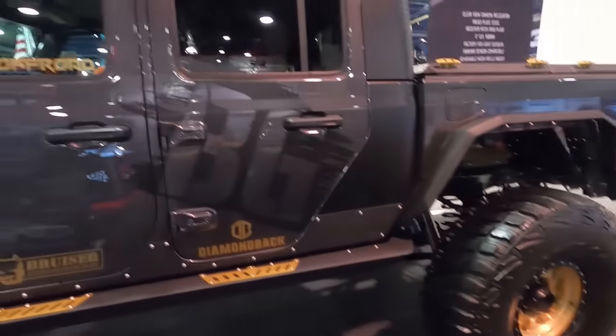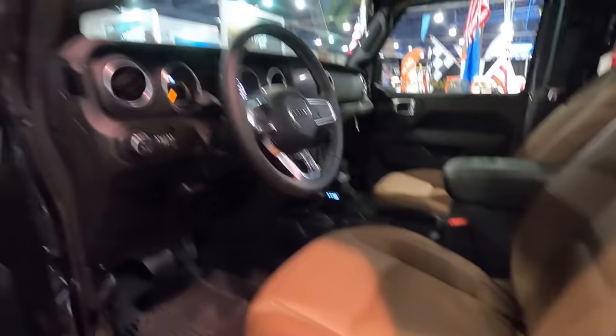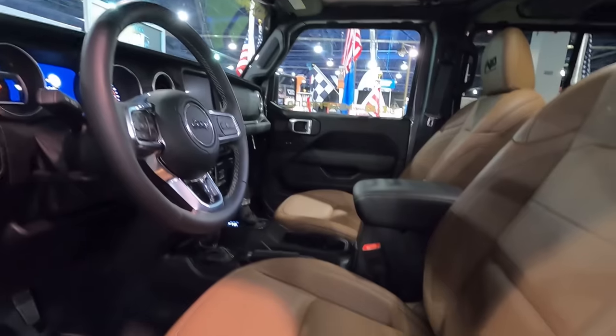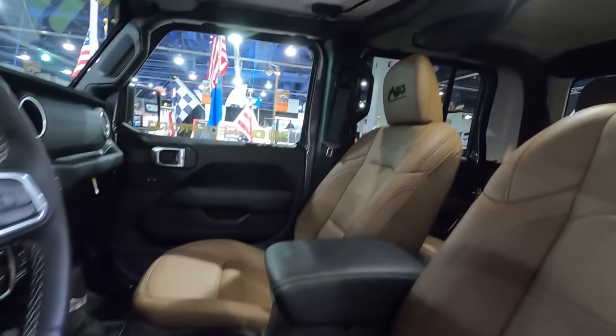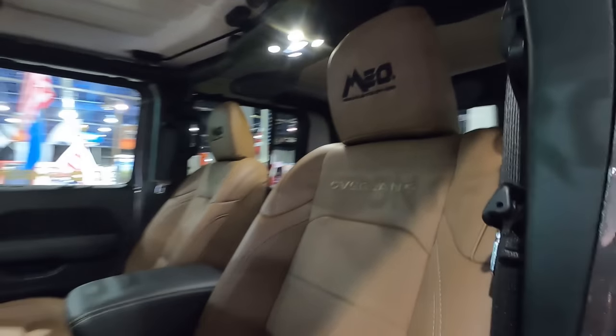Great truck, guys. You know what? I wonder if it's open. Oh, it is. Wow. Guys, if you see me buy a Jeep or I'm in a Jeep, this is why. This SEMA Show just kind of messed up my head.